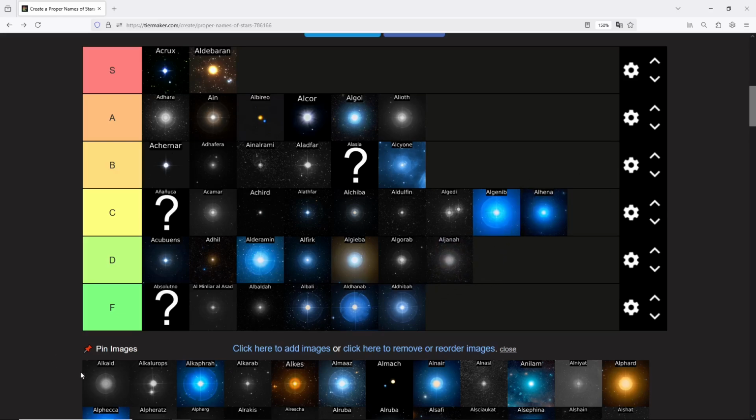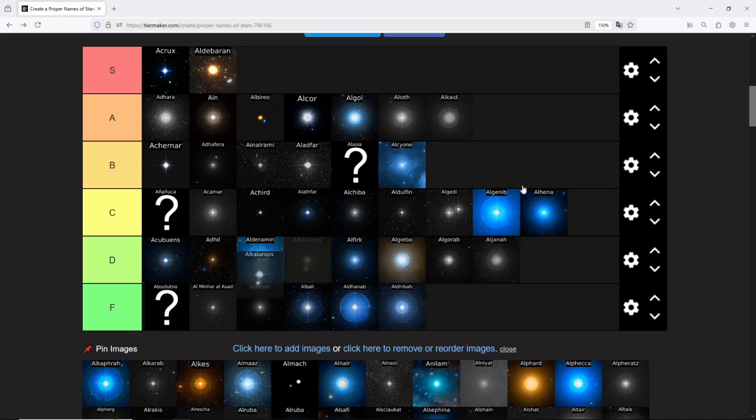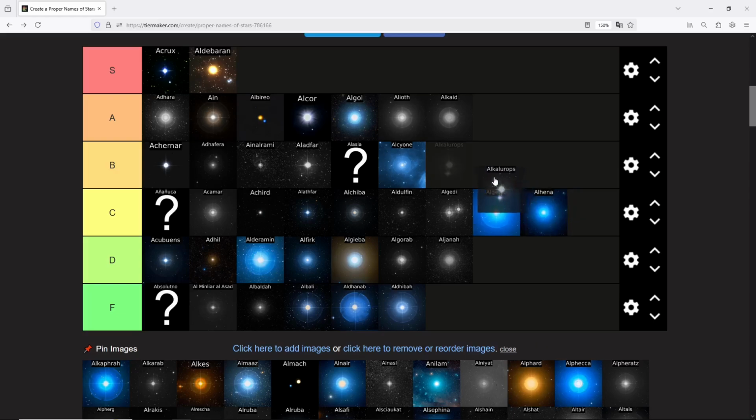There for right now. Alcade. This is also a banger star name. Alcalurops. This is it having the S on it, like instead of Alcalurop. It takes it down a point, but it is pretty fun to say. Alcalurops. So we'll give it the benefit of the doubt and put it in B.